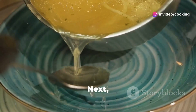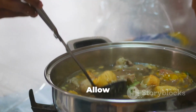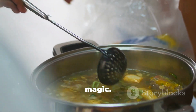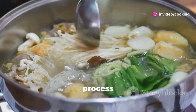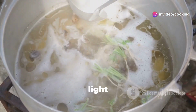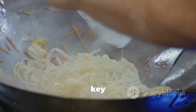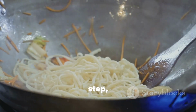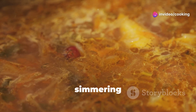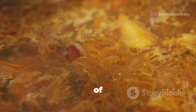Next, add the chicken broth to the pot, enhancing the depth of flavor. Allow the broth to simmer gently for another hour, letting the ingredients work their magic. This slow simmering process extracts maximum flavor from the ingredients, creating a base that's both light and flavorful, yet rich in taste. Remember, patience is key in ramen making. Each step, each minute, contributes to the final masterpiece. Every minute spent simmering adds depth and complexity to the final dish, making it a true labor of love and dedication.